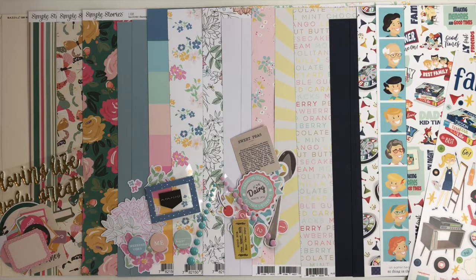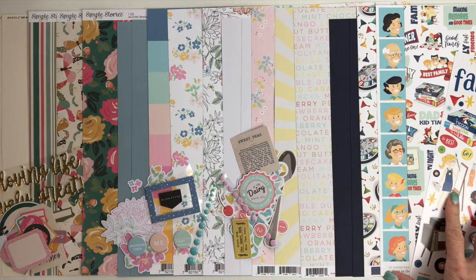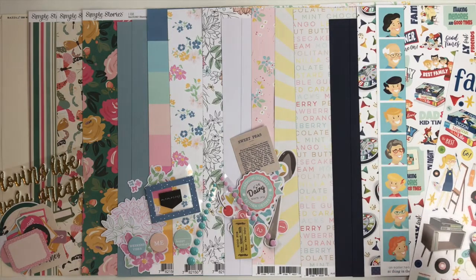So this month, I am in love with the Flavors of the Month. It has so many gorgeous products in here. I love all of the colors, and this is another one of my favorite collections that came out this time around. So your 4 collections is Family Night from Cartabella. We have A Cherry on Top from Fancy Pants, My Favorite Story from Pink Fresh, and I Am from Simple Stories. So you're going to have plenty of product to scrapbook all kinds of memories.